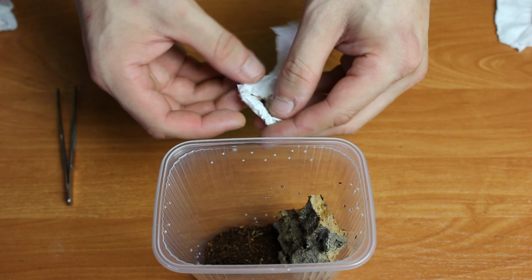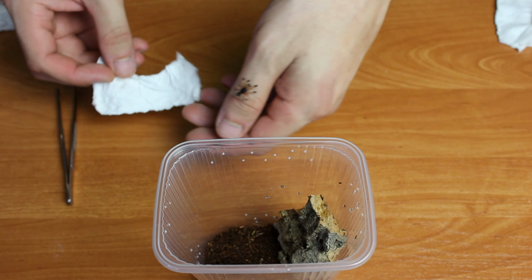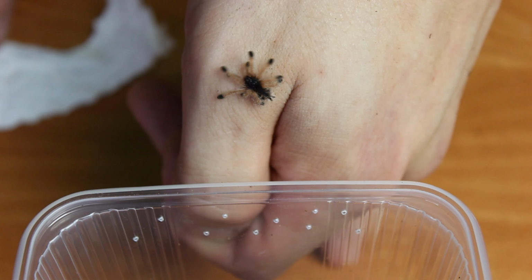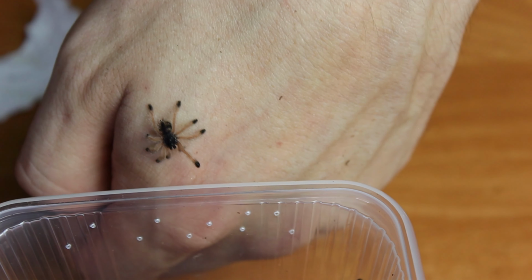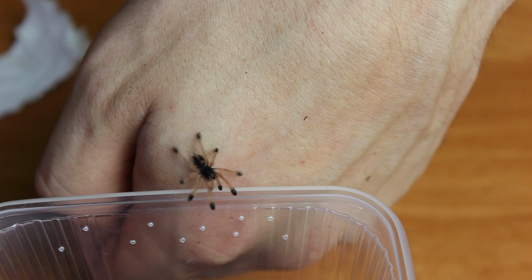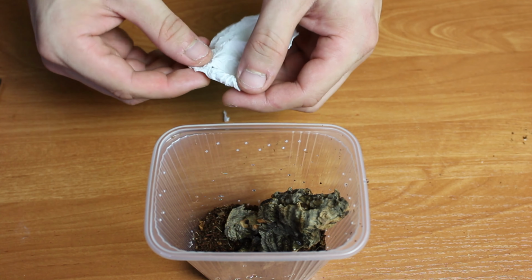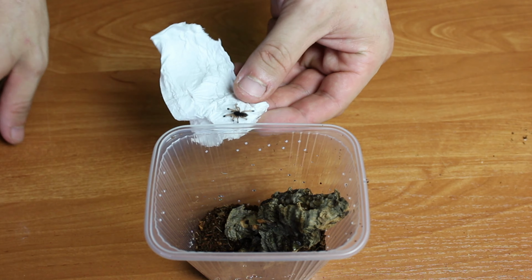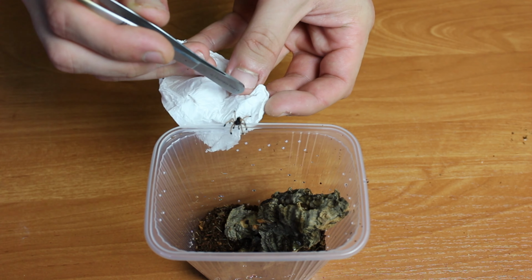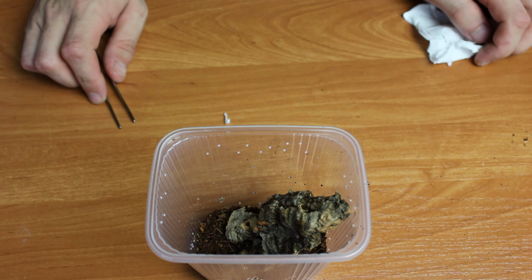There he is. Oh, this one is definitely more active. Where are you running away? Go there. There. Yeah, he's all right. A bit smaller, but all right. Oh, he already jumped inside. Drop them.